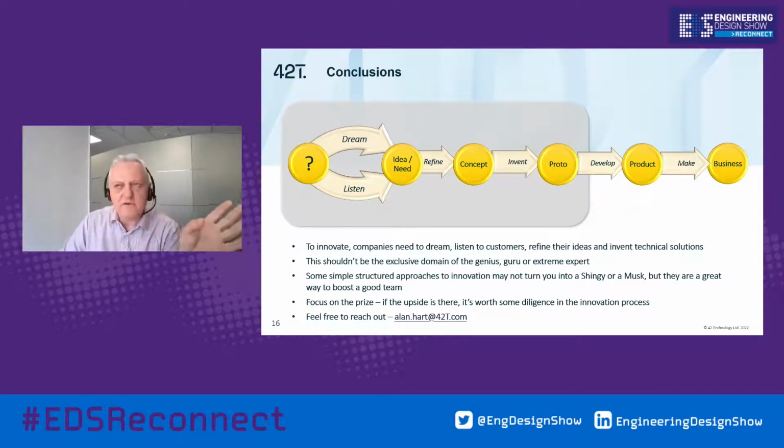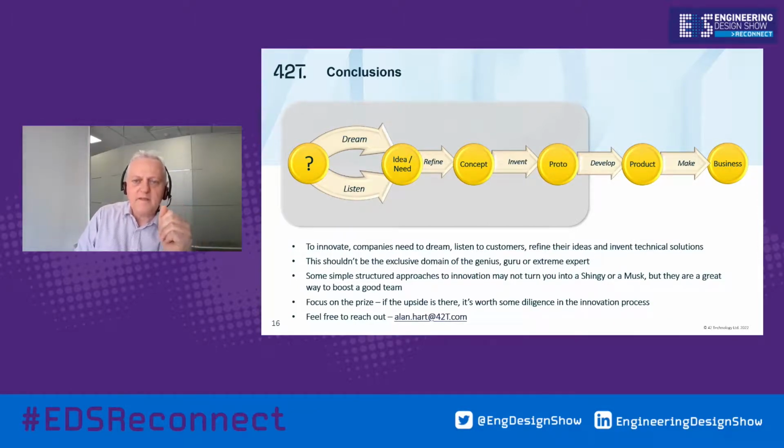Just to throw in another answer to that question, on the refine process, where we were talking about the ways that you do the brainstorming, I think most companies know how to run a good workshop. They don't necessarily do the best job of structuring the space in which they're thinking well in advance and really making sure that they're covering all the bases. So hopefully that answers that question.